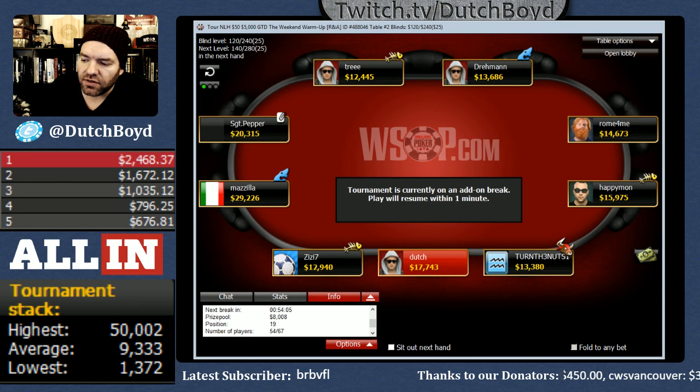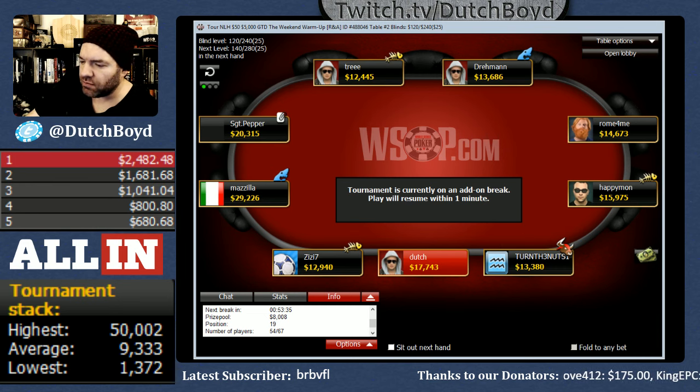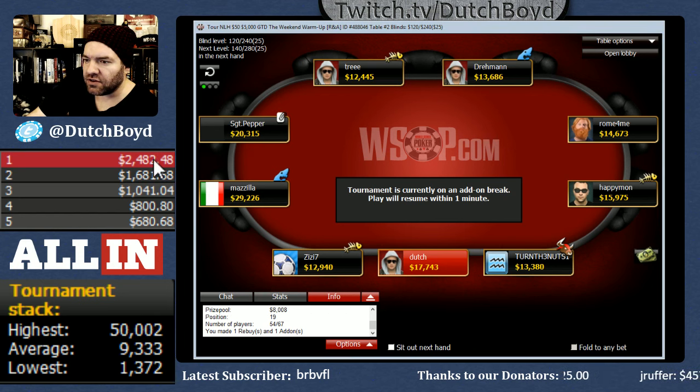If we look at 54 players left and 9,300 on average, we can come up with a decent expected value for this tournament, assuming that our skill is on par with everybody else. The way we would do that is take this average stack of 9,300 and multiply it by the players left. So roughly 540,000 chips in play, if I'm doing the math right. Let's just round down to make it easy: 500,000 chips in play, and we've got 17,000. So we do the division, and we say we're going to come in first, whatever percentage of our stack is compared to however many chips are in total in play. And we take that percentage out.